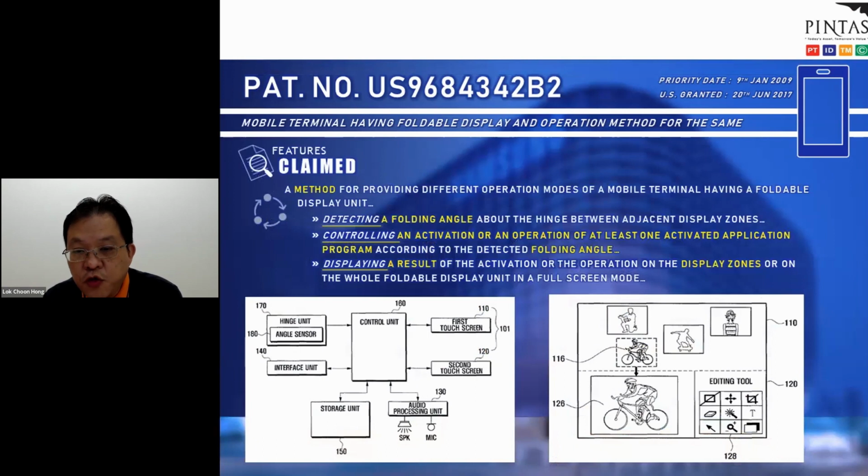So when you fold the phone, when the angle is detected as you are going big, then the controller will control the image to be displayed on a certain area of your screen. And when you fold, a certain area will not appear. If you can follow my screen, this is how it controls.